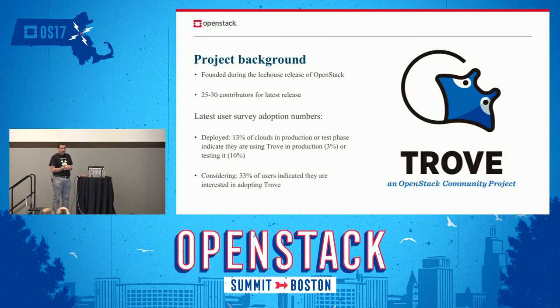And some numbers from the user survey. Trove is in production in 3% of the surveyed companies. 13% of the people who were surveyed had deployed Trove. 10% were testing it. And 33% of the people surveyed were interested in using Trove in the next cycle. I think the numbers have been relatively consistent over the last couple of releases, and there has been growth. I think the only thing which is kind of new on this slide is we have the fancy new logo, which you can see on the top, which you've probably seen for the other projects as well.